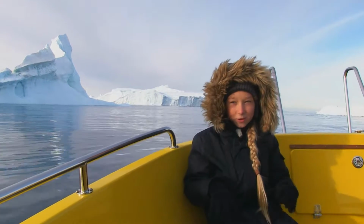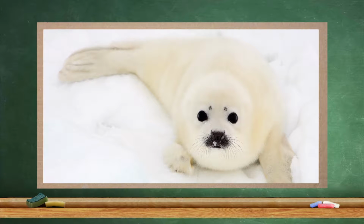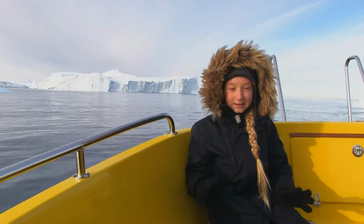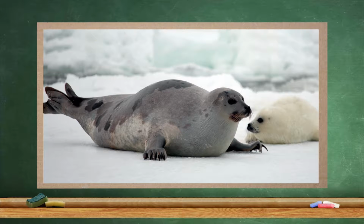Baby harp seals are white for a very good reason, because young baby seals don't really go into the water. Their moms hide them on icebergs. The pups are snow white to blend into the surrounding snow. Later when they grow up, they turn gray, just like their mommies. Their gray color makes them way harder to spot when they swim in the sea.